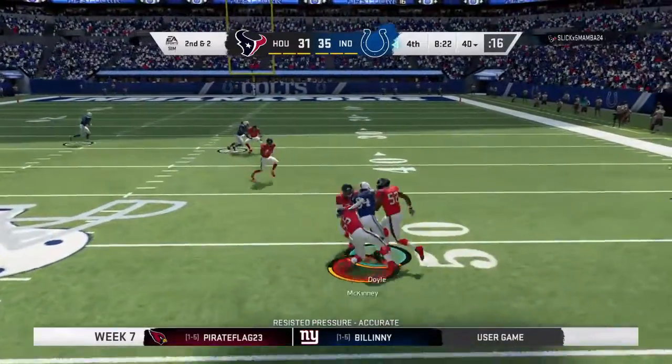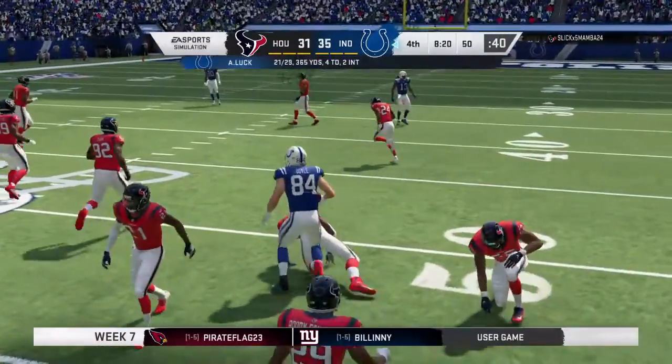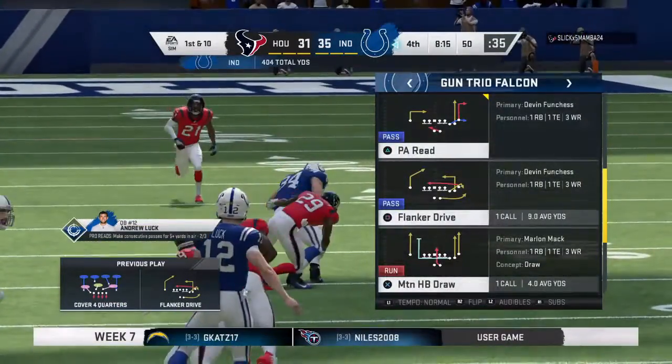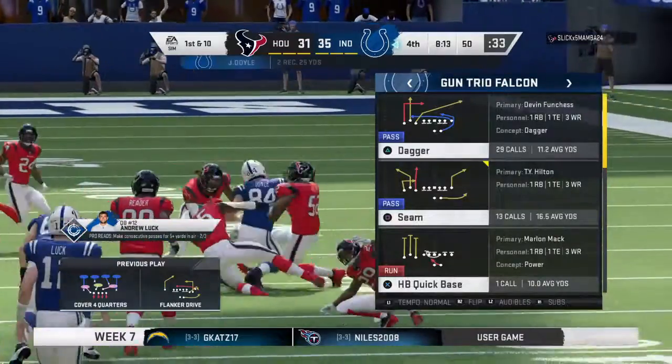This goes out right to Doyle, and he'll get it out to midfield. Looks like they'll spot it right at midfield at the 50. Nine yards to pick up there, and it's a first down.